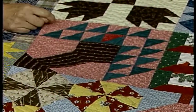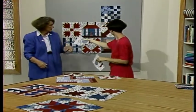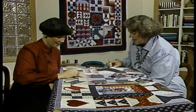Their quilt blocks and whole quilts combine traditional quilt design with a real contemporary sense of style. If you sew a new block with them each week by the end of our series, you'll have the makings of a scrap sampler quilt, and they'll even get out the quilting frame and show you how to quilt it.